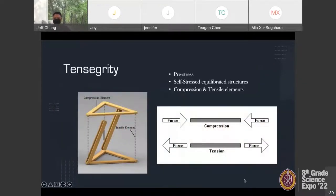Tensegrity. Tensegrity is a tensile structure. It contains compression elements and tensile elements. As you can see, the popsicle sticks are the compression elements because they are compressed by the tensile elements. The strings are the tensile elements. Tensegrities are equilibrated structures. The balance of compression forces to tensile forces balances and stabilizes the structure, therefore simulating anti-gravity.